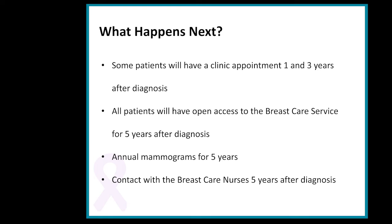Again, if it's appropriate, depending on the type of surgery that you've had, you will also be entitled to have annual mammograms for the 5 years after your diagnosis. After this time, depending on your age, you would then go back onto the national breast screening programme every 3 years.